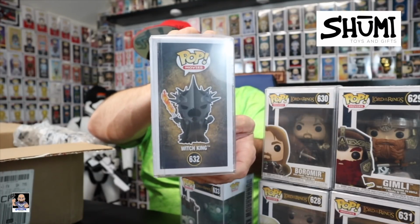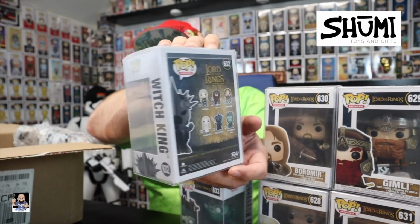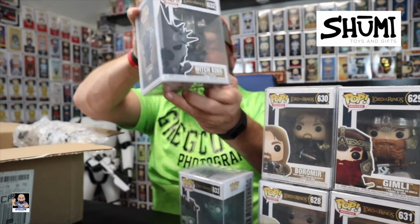This thing is so wickedly cool looking. I mean, this, oh man, this one's heavy too. Let me put this box out of the way. Let's pull these over to here for now. But yeah, the Witch King, yeah, he is so cool looking. Let's get some of this film off right here so we can take a closer look. These are such cool pops.